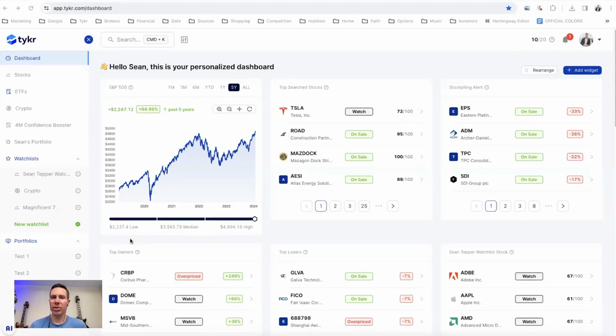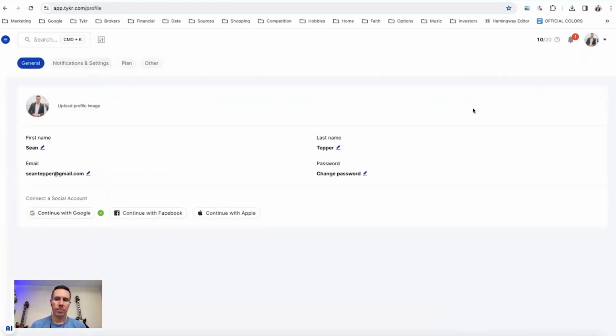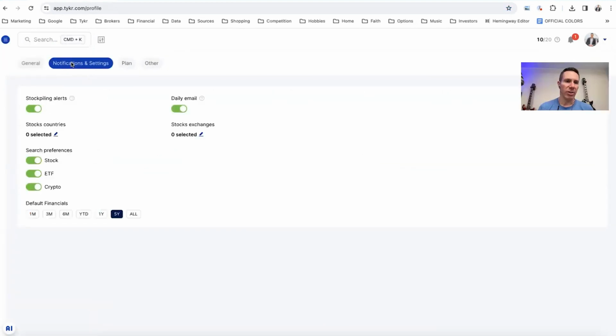How to use your notifications and settings. This is pretty cool. You can actually customize Tykr to only search for stocks and ETFs in certain countries and exchanges. So check this out. If you go to the top right, click on Profile, and then you'll see here notifications and settings. And you can determine if you want stockpiling alerts turned on or off.